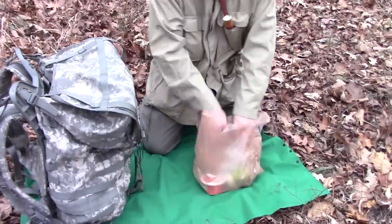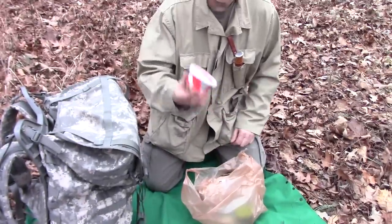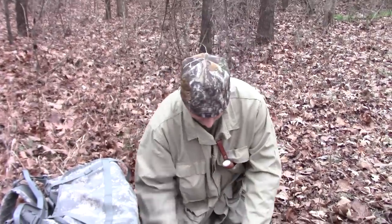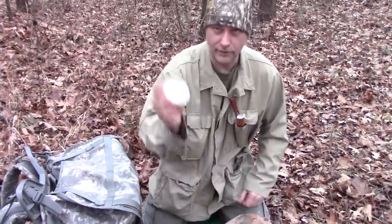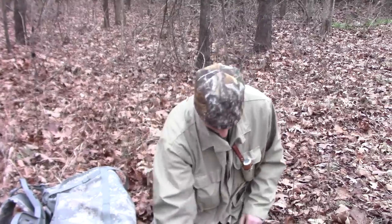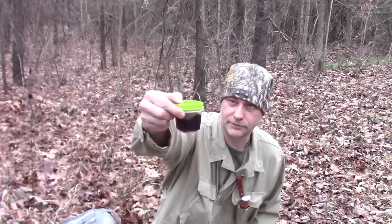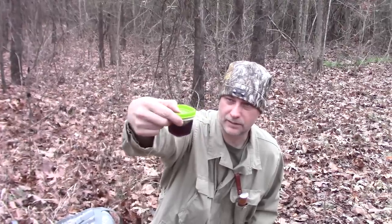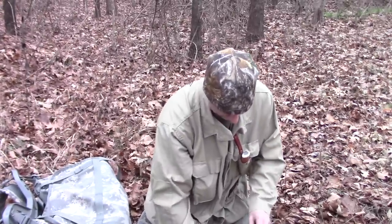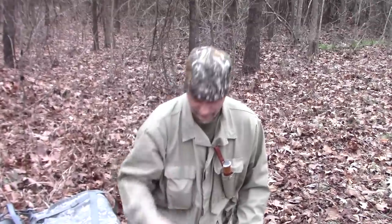Now, first off, we have a little thing of strawberry cream cheese spread. Interesting. And then we have a little thing of Nick's favorite fire starter. All right, butter. And then we have, I ain't got a clue, looks like some kind of jelly. Jelly, jello, something, I don't know. I hope this is something breakfast related. Look, a can opener. So it must be something in a can.